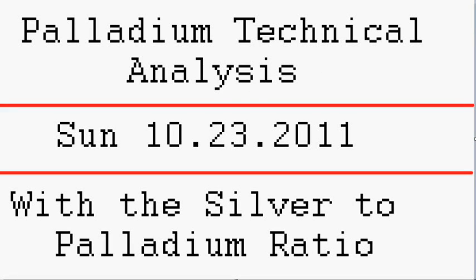Hello, today is Sunday, the 23rd of October, and within this video I want to go over the Palladium technical analysis as well as the ratio of silver to Palladium. But before we do that, I want to talk about Fibonacci confirmation. To do that, we'll use these lines, which can represent Fibonacci variables of 38 and 61%.